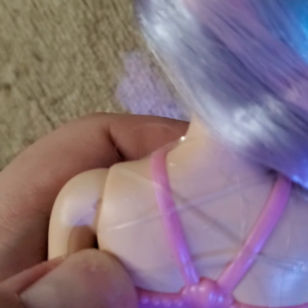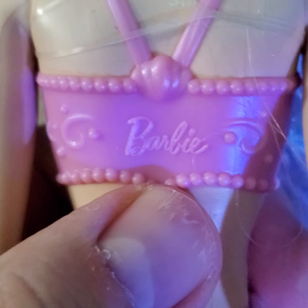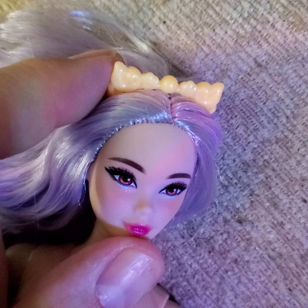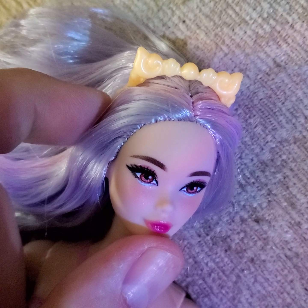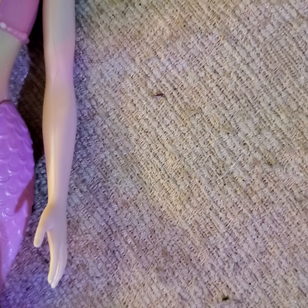And so I will be using this hair elastic, or maybe it's two, I don't know. Yeah, it's got a nice Barbie logo. Definitely gives me Fairytopia vibes, for sure. Not a fan of the headband all that much. It kind of looks like cat ears, but it doesn't go with anything. I can see that's a seashell, but I'm more than likely gonna remove that and put a different crown on her.